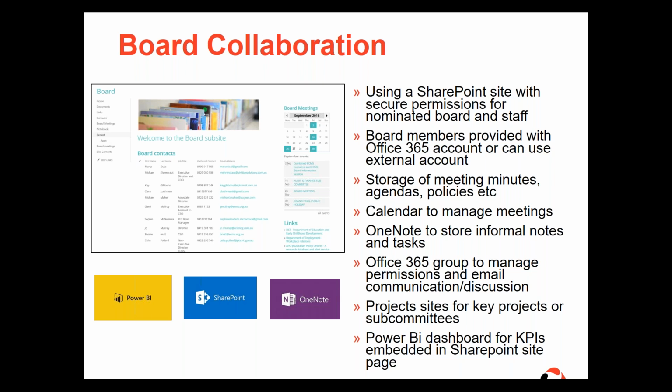We've seen this work quite well, quite commonly, where you set up a SharePoint site. You have secure permissions to your board members. Now, you can do this with an Office 365 account if you want to give them an Office 365 account, or you can use an external account. So if they've got a Microsoft account, a Hotmail account or something like that, you can give them access via that third-party account.